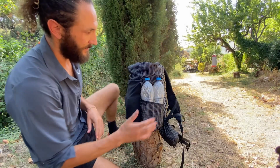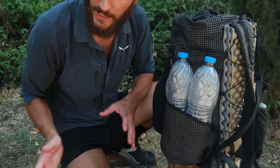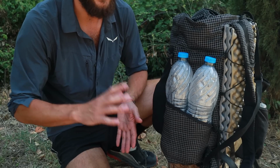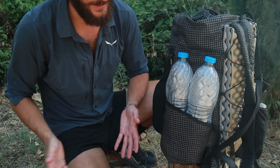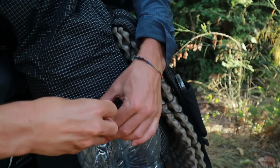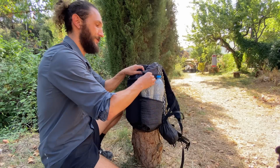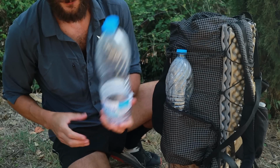My water storage, I've just got a couple of 2-litre plastic water bottles. I don't love taking plastic water bottles into the outdoors because one time when it was empty with really strong wind, it flew away and I could never find it. So I wanted to get a soft bottle. I wanted to get the Hydro Pack 2-litre and bring 2 of those, but I just couldn't get a hold of them in time. So I've just got 2 of your standard basic water bottles.